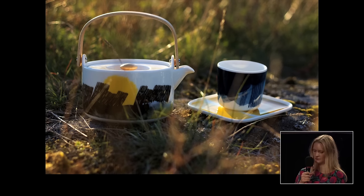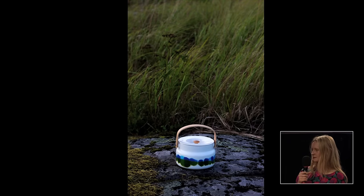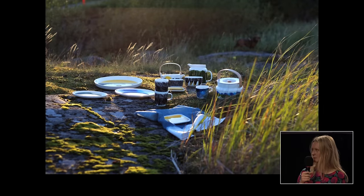And there's a coffee cup with a rainy landscape. And mugs with grass. And this serving pot, there's this misty morning. Kind of a nice summer day is about to come. And here you can see all the tableware together. So there were quite many products.